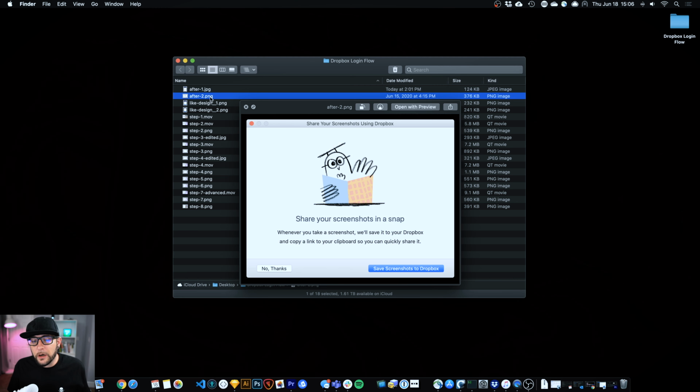And then after you are done with that, there's one more pop-up that pops up as soon as you're screen sharing or anything like that, and it asks you, okay, this is okay, I get it. This is a feature that they offer where you can save your screenshots to Dropbox, which is nice, but I just, again, don't like clicking things over and over and over.